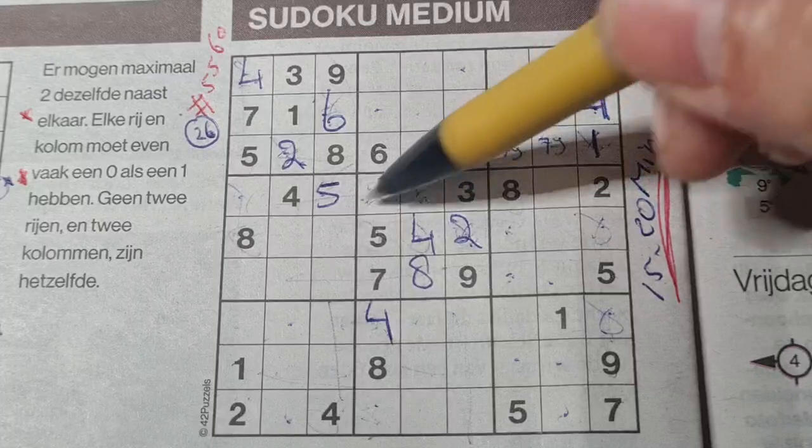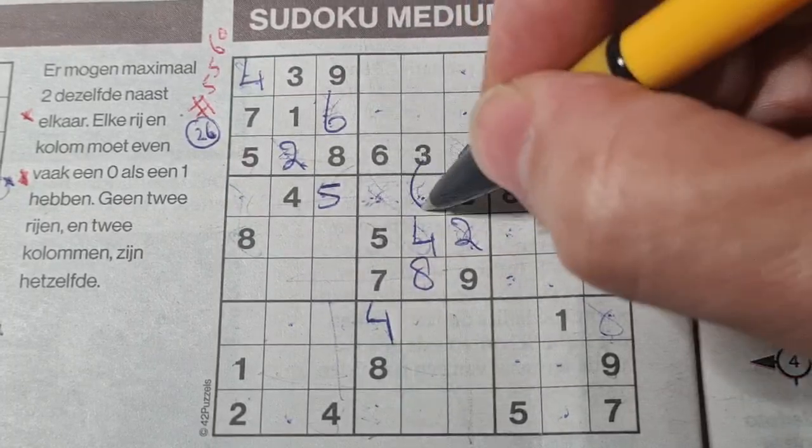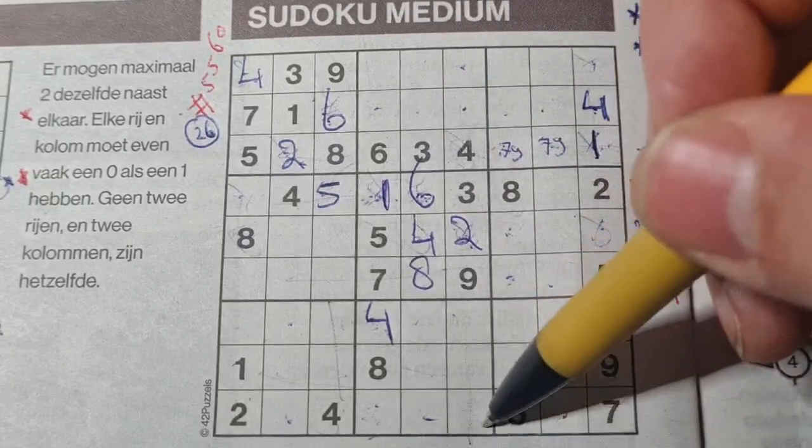So the 1 and the 6 are left. 1 and 6. We have a 6 in this column. No 6 there. 6 should be here and a 1 goes there. Alright.